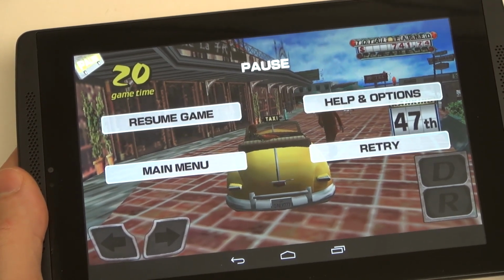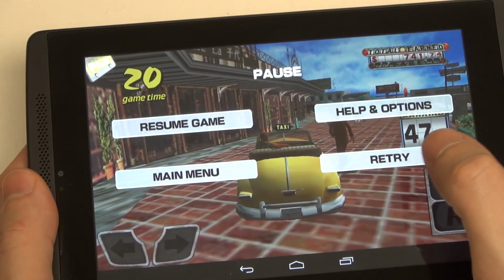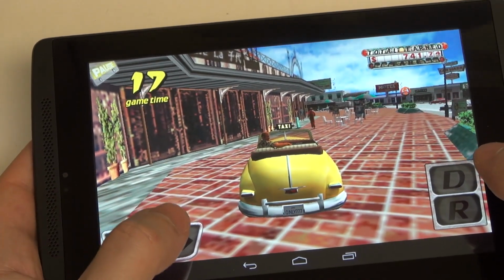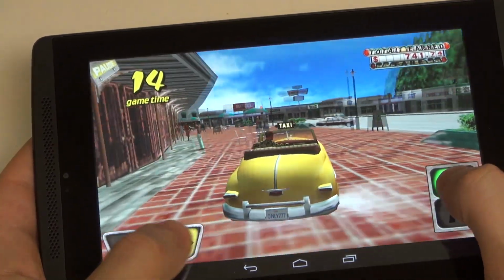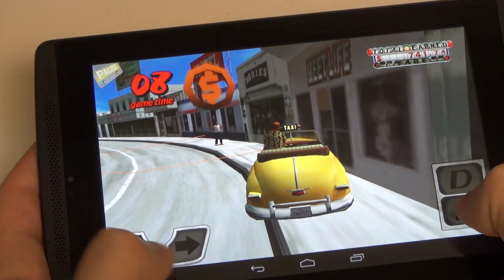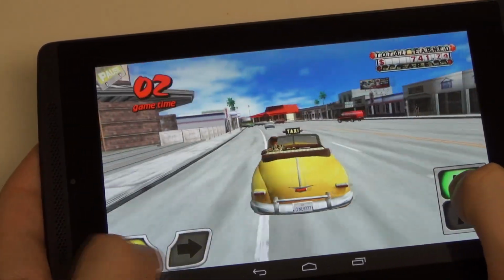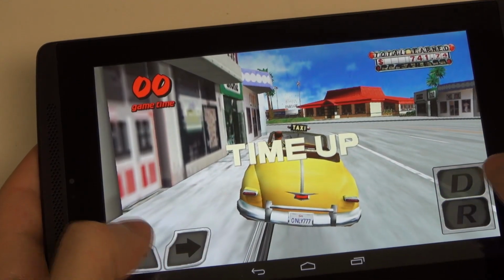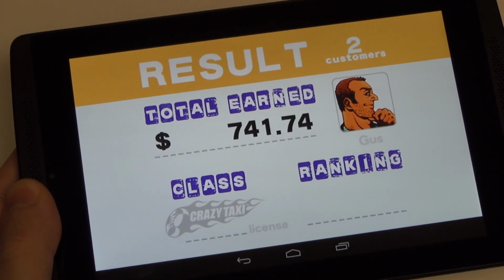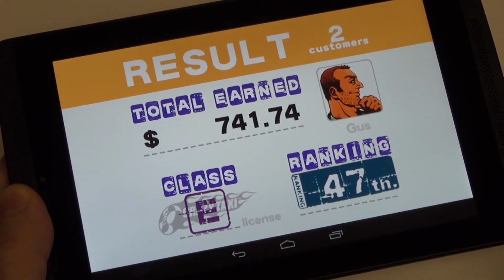But let's go ahead with Crazy Taxi. Actually, let's go ahead and just resume game. I don't know why I would restart. Control's not the best, definitely better with the Shield, but it still works. If I'm able to actually drive here. I'll be starting over. Give me a moment here. We'll start over right now.